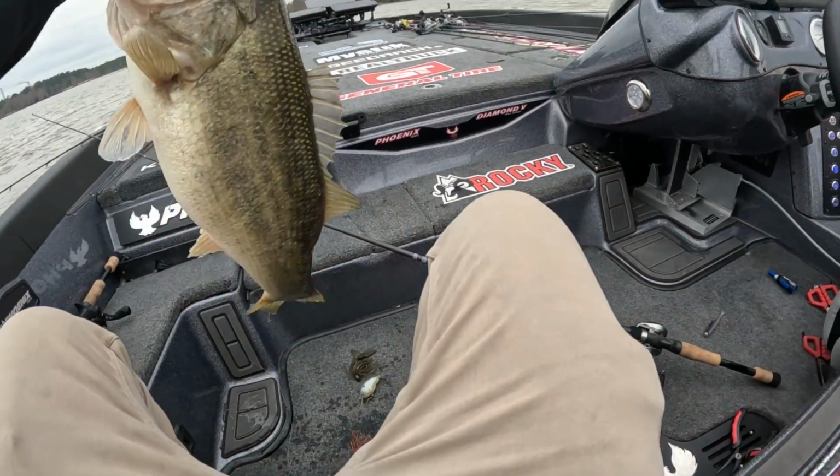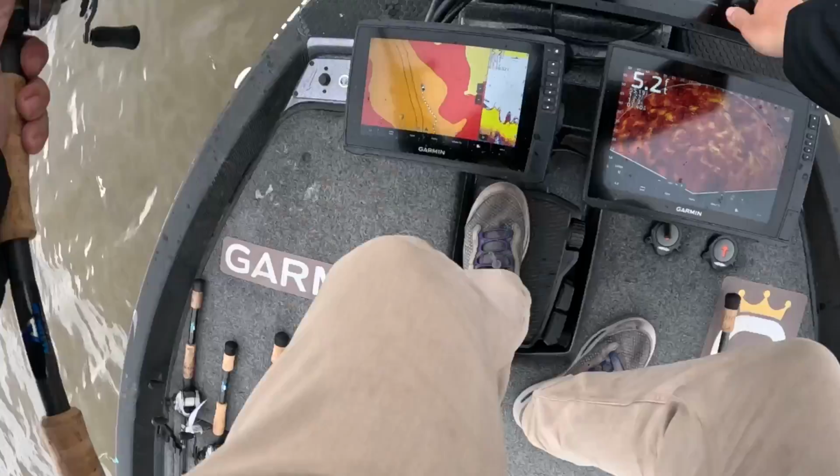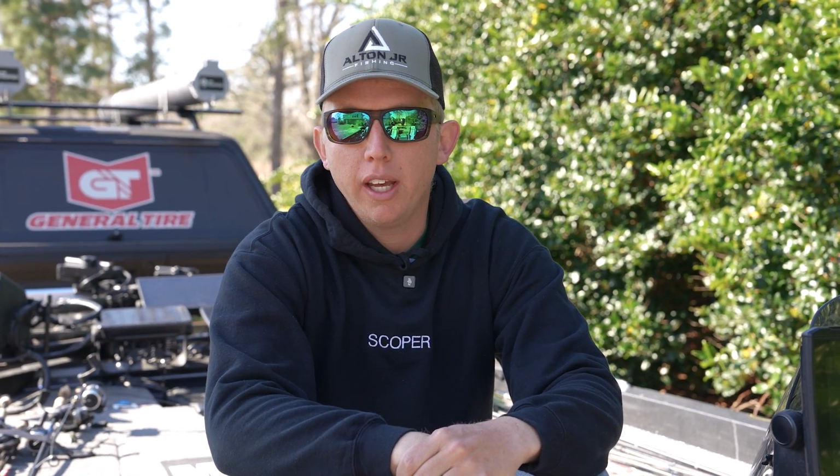And while those are great bites, I tried really, really hard to get more bites in those areas to expand, and I could not make it happen. So very quickly, I scratched the plan of Lake Moultrie. Day 2, headed to Marion.